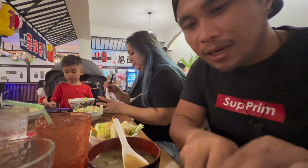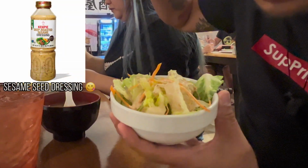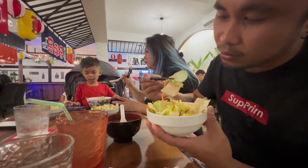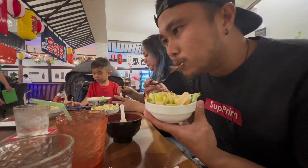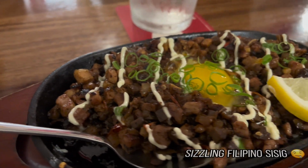Of course, we're gonna try the salad. The salad has Japanese dressing, which I guess is kyuri sesame seed. It's nice. They give you a big handful of it, and it has cucumbers as well. Nice. Really good sauce.